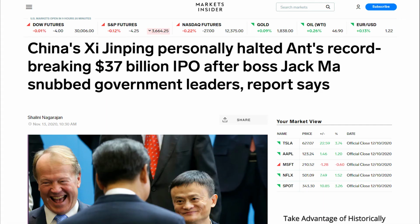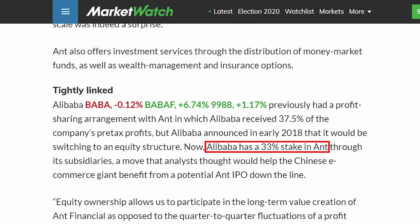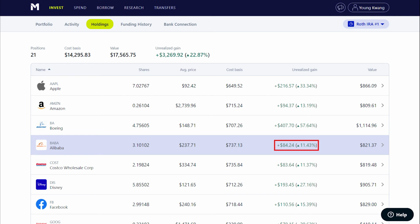And I guess the Chinese government didn't like that one bit, and they basically laid the hammer down, with Chinese President Xi Jinping personally putting a stop to the Ant Group IPO as retaliation. He basically ended up showing Jack Ma and everyone else who the real captain was. So yeah, since Alibaba has a 33% stake in Ant Group, Alibaba took a nice tumble, and I was able to take advantage and basically load it up as much as I could. Right now, Alibaba is still trading sideways, but I don't really mind this at all because I still believe in Alibaba's long-term potential. And if we look at how it's doing right now, I'm still up 11.43% overall. So I'm just going to keep staying invested and watch my gains go up after all of this blows over.